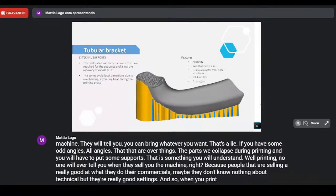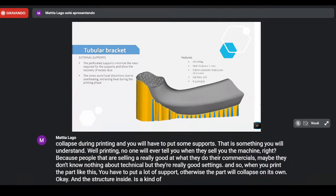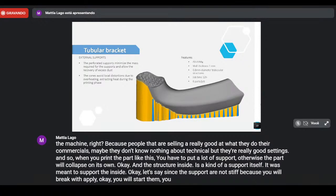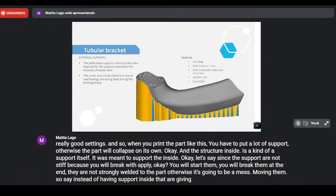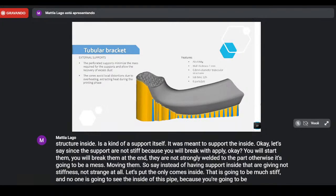So when you print the part like this, you have to put a lot of supports. Otherwise, the part will collapse on its own, okay? And the structure inside is a kind of a support itself. It was meant to support the inside, okay? But the supports are not stiff, because you will break them with pliers, okay? You will torque them, you will break them at the end. They are not strongly welded to the part, otherwise it's going to be a mess removing them. So I say, instead of having supports inside that give no stiffness, no strength at all, let's put the honeycomb inside that is going to be much stiffer, and no one is going to see the inside of this pipe because it's going to be welded anyway.